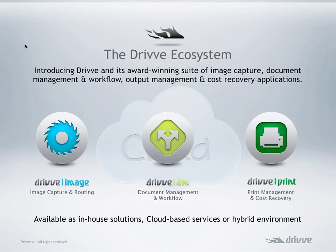But we also have our own document management system, so we could be scanning documents into other backend systems or our own backend system. And we do have a mobile printing and cost accounting solution in Drive Print as well, and some functionality where these products interact with one another, such as our single sign-on functionality between Drive Print and Drive Image.